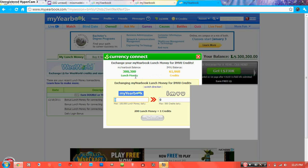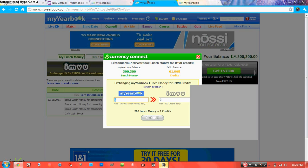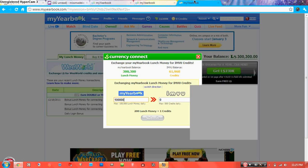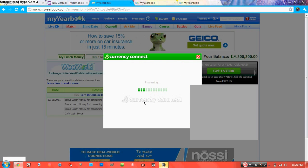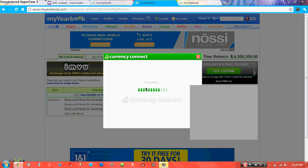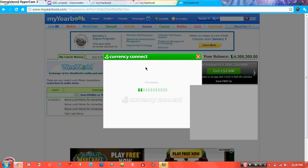Okay, alright, so what you're going to do now is you're going to type 100,000 in each box, but you need to type it in the left box. And before you click submit, go ahead and type 100,000 on every page. And after you've done that, now you can click submit. And wait until you see this page, and it says new balances, exchange successful. And then go to the next one, click submit, exchange successful, go to the next one, click submit.